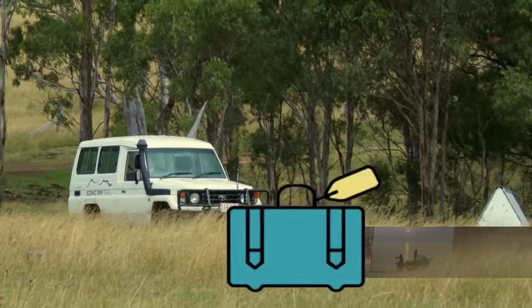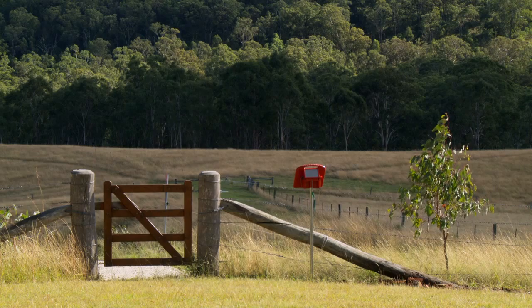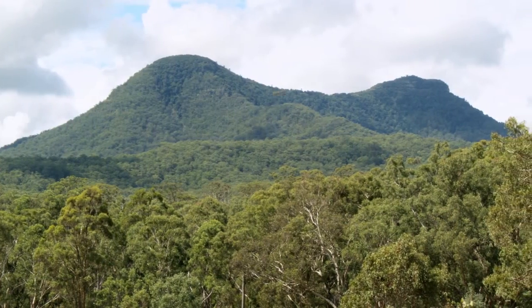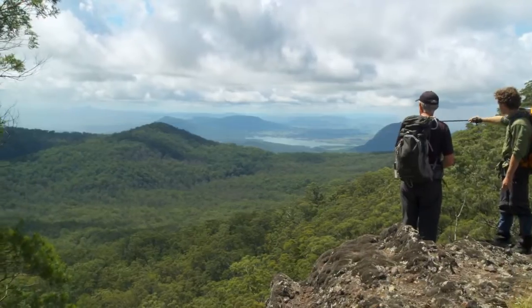It's an hour and a half's drive west of Brisbane to Spicers Peak Station at the foot of the majestic Great Dividing Range, where we join Spicers Retreats on their all-new Scenic Rim Trail. So the Scenic Rim Trail is a 4-day walk throughout the Great Dividing Range, showcasing some of the best natural area we've got in southeast Queensland.